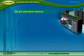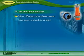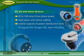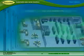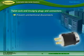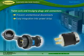By delivering three-phase power to cabinets, Hubbell IEC pin-and-sleeve 20-amp to 100-amp power receptacles save space and reduce cabling for better airflow, extend the capacity of power distribution units, and they're designed for longer life with reliable contacts. Twist lock and insul grip plugs and connectors prevent unintentional disconnects for maximizing power continuity in the data center. The devices can be easily integrated into vertical and horizontal power strips.